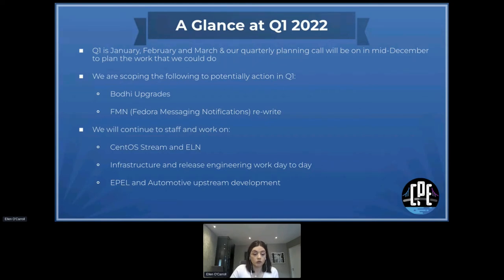Next quarter, we'll also continue to work on CentOS Stream and ELN. We'll continue to work on infrastructure and release engineering work on a day-to-day basis, and also Apple and automotive upstream development.